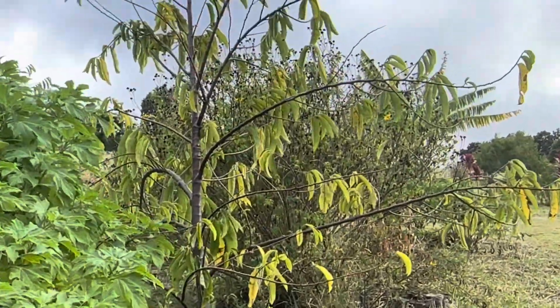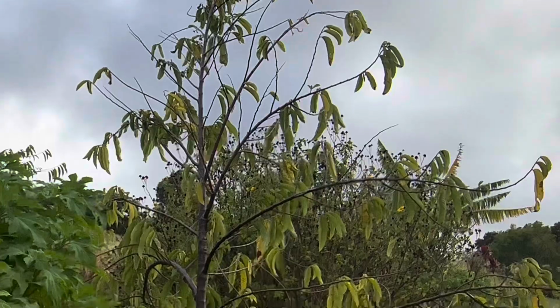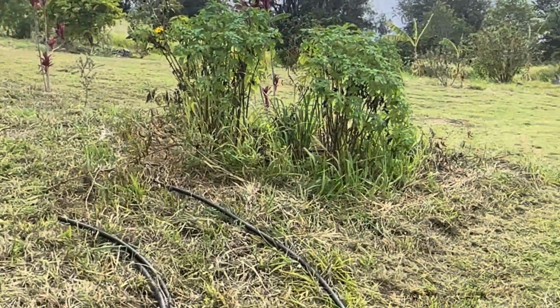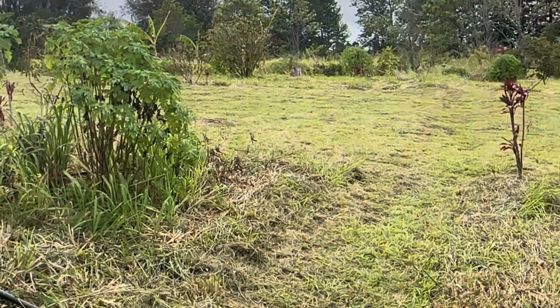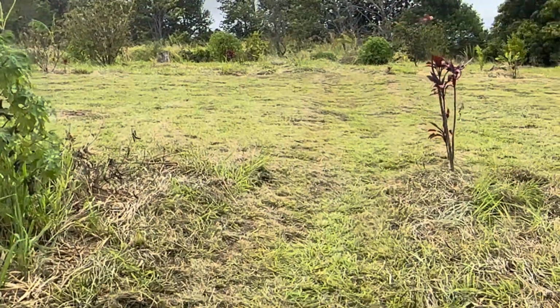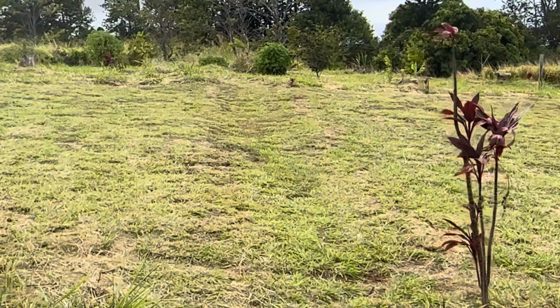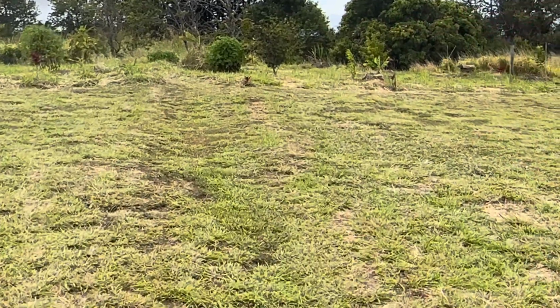Another one of these Verlinia just blasted by the wind. We had about 2 weeks of sustained 30 to 40 mile an hour winds. I'm not exaggerating. And no tree is really going to be happy in those conditions.